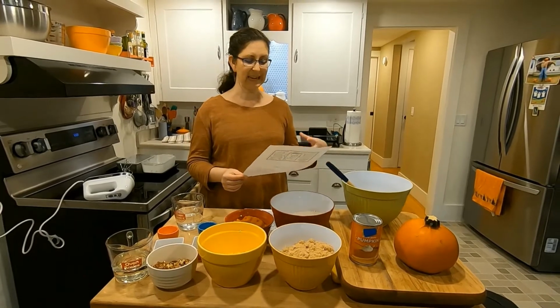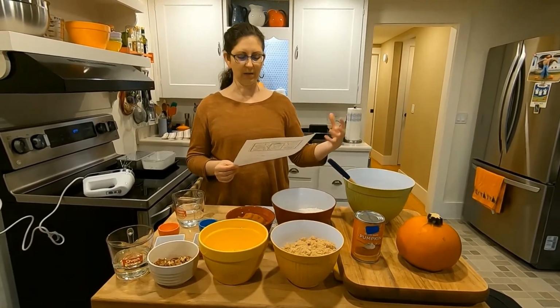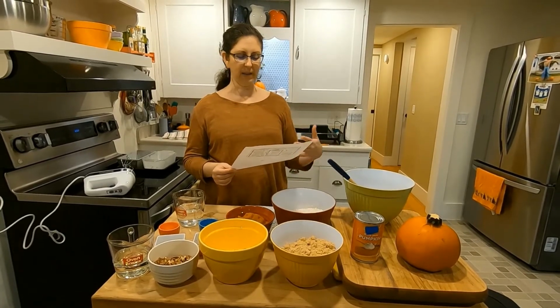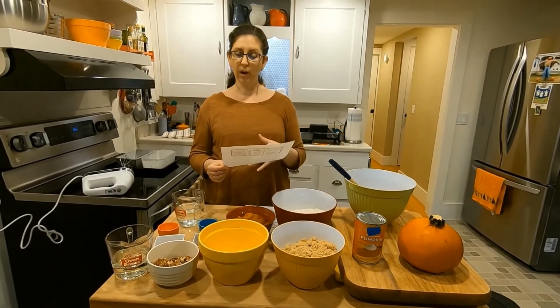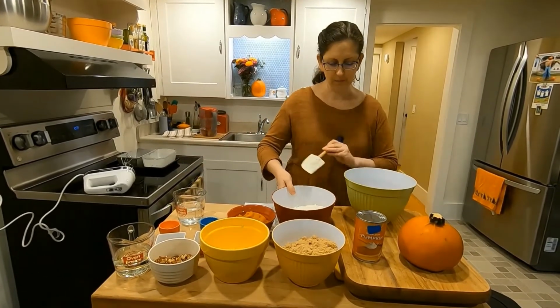Let me just take another look at this. It says to mix in a large mixing bowl the first 7 ingredients. So that puts us all the way from flour, brown sugar, our soda, salt, cinnamon, nutmeg. So let's get that in the bowl.